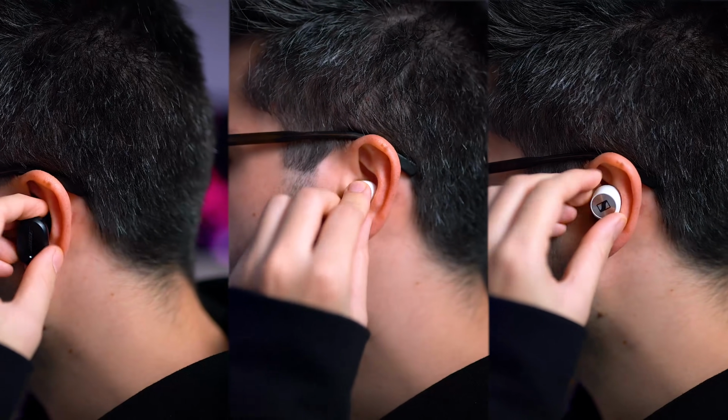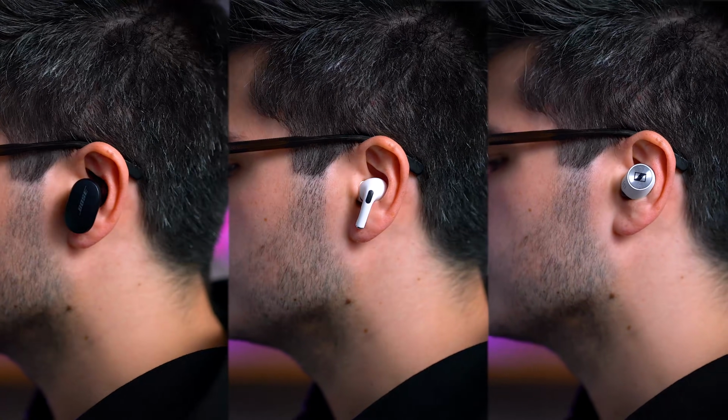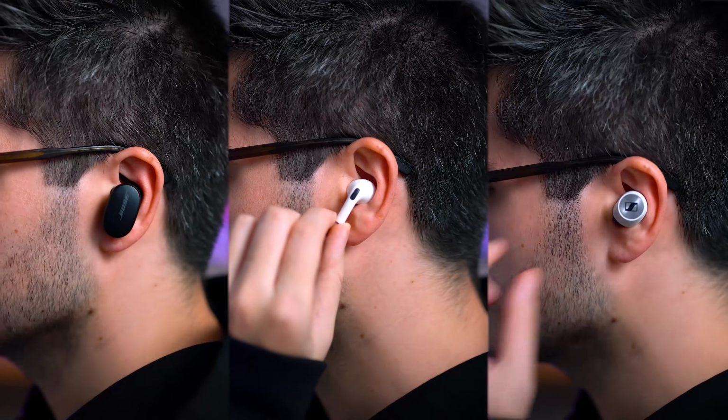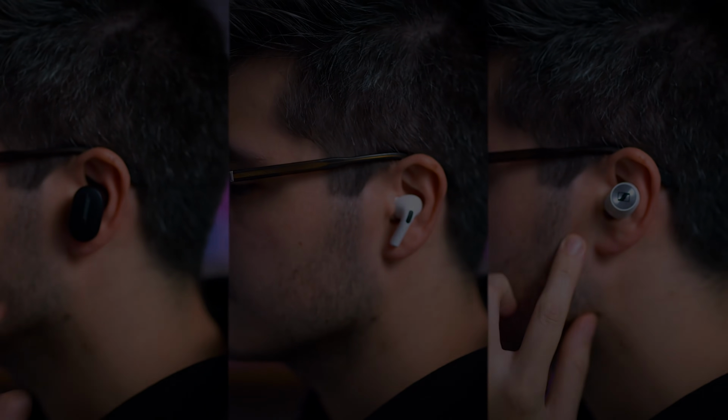Well, mostly. The good news here is that despite the buds being a little on the large side, thanks to their wingtips, they are also somehow the most secure by far, and alongside an IPX4 rating, these are the best option here for even the most intensive of workouts, despite the buds sitting pretty much entirely out of your ears. Also, mic quality is about on par with the Momentum 2 as well, though they definitely have a slight edge in terms of overall background noise reduction.